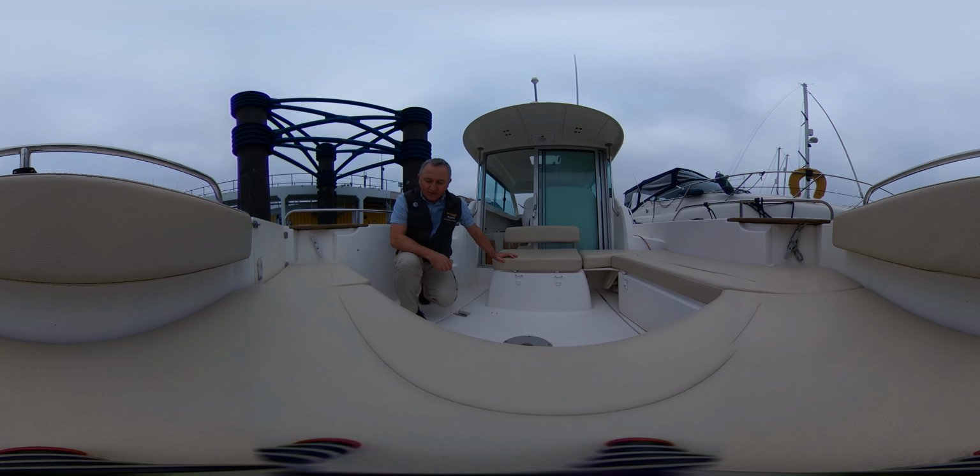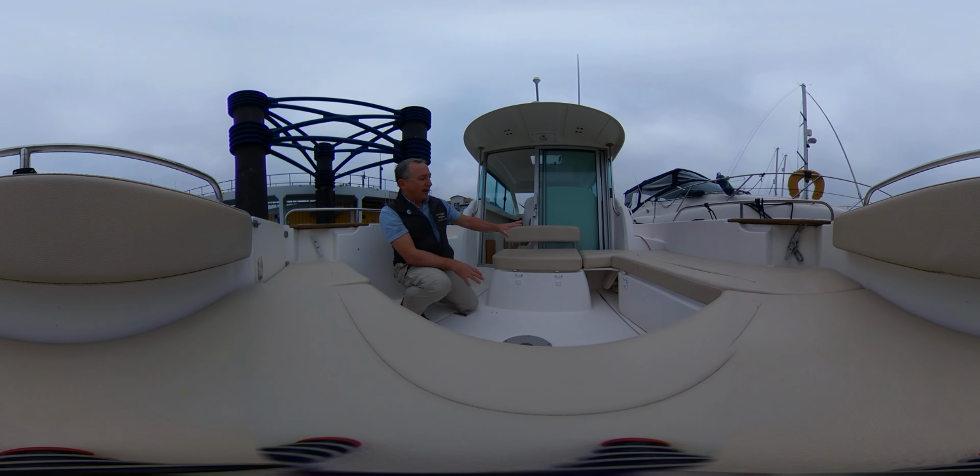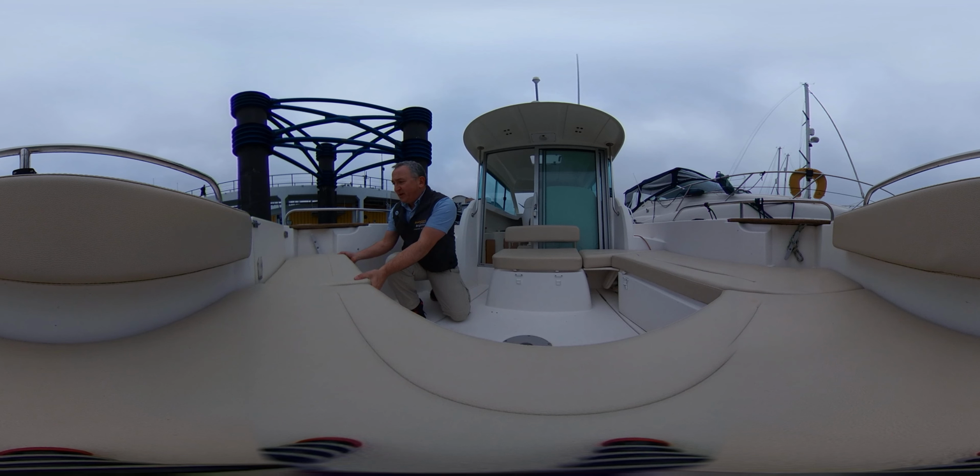To get to the engine, very simple. We can either lift the cockpit sole up like that, lovely great big area underneath. We can see the after part of the engine, and I'll show you where we see the forward part of the engine very shortly. To get in and out of the cockpit, really nice and easy.